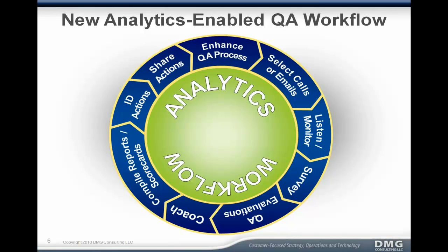And again, very different story when it's a system report versus something that's manually done. And then we identify the actions. Now, here's another place that the workflow automation makes a huge difference.